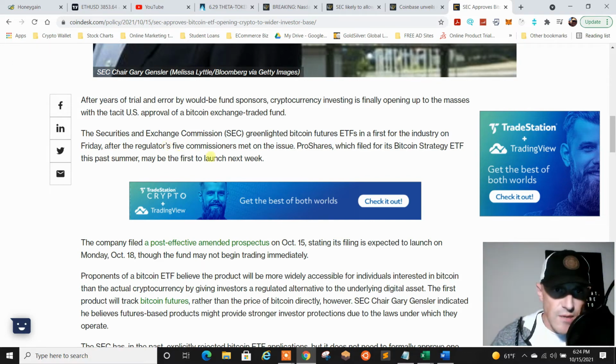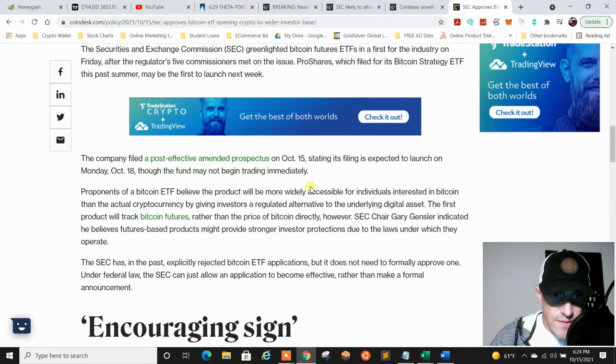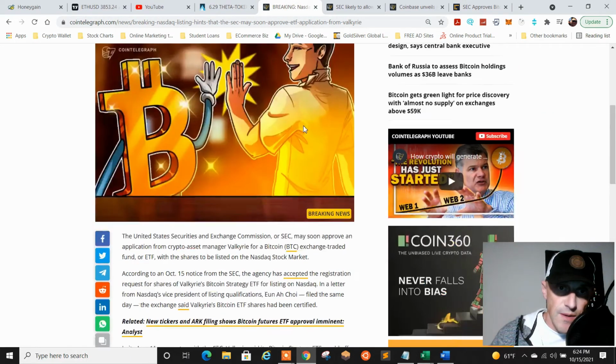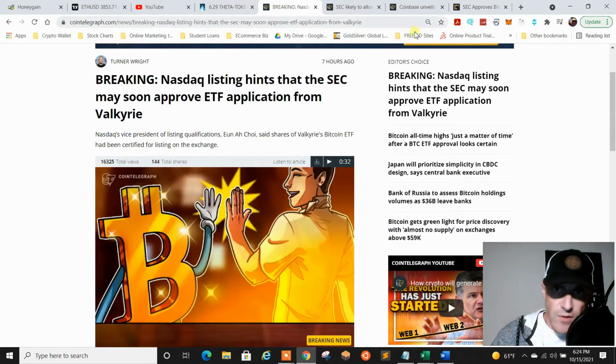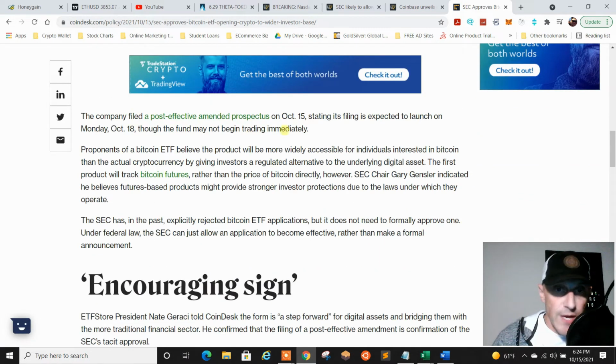Now, this fund that they're talking about here, I'm trying to figure out what the name of it is, so I'll continue reading here in a minute. But it's ProShares, okay, and it's a Bitcoin strategy ETF. So I'm guessing it's probably going to be the Valkyrie ETF that they're talking about in all these other articles. But again, you guys, they're talking about October 18th, which was that deadline that I kept telling you about that Janet Yellen had for the debt ceiling.